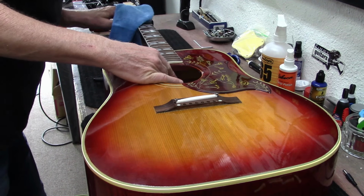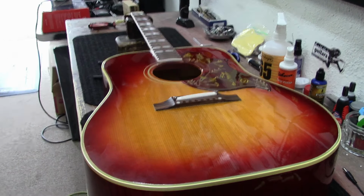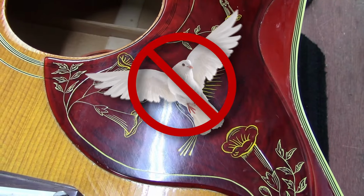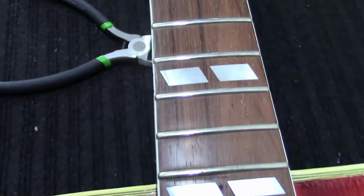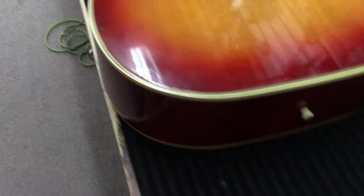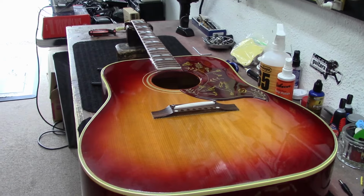It looks really nice as far as overall condition of the fretboard. Let me get you in here real quick so you guys can look at the dove. It's not a dove. You guys can look at the hummingbird. They also made these in doves. And we can look close at the frets and the fretboard. And I'll let you get in here and see the headstock and everything. But yeah, this is the real deal, 1963. They made a lot of doves in '63, but they also made these hummingbirds.